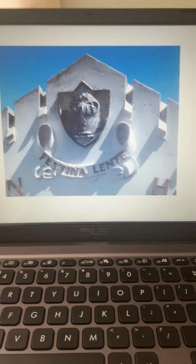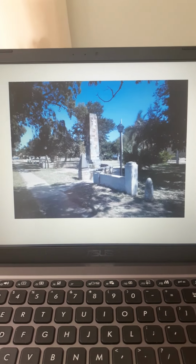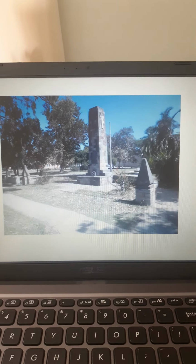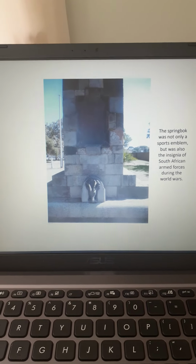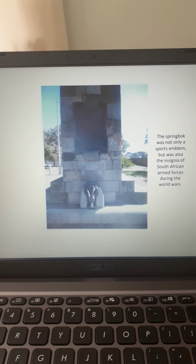So I obviously started at the town hall because it's the most conspicuous sort of historical building. This is Walmer Main Road, and there's a memorial coming up, a war memorial on the right. So for both world wars, Walmer was a separate town, really, and they established their own cenotaph here. The springbuck, as we'll see in the next ring, was the insignia of the South African Armed Forces during both world wars.